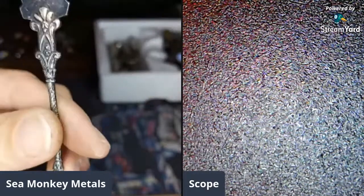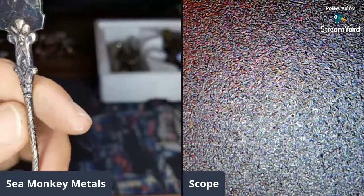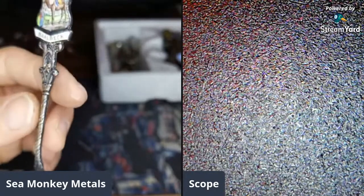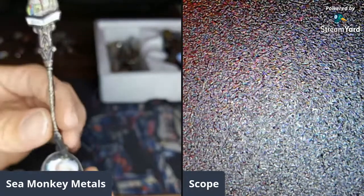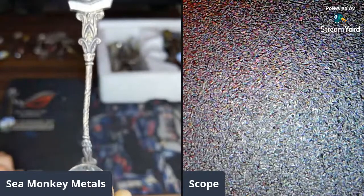So I'm not sure what this one is. I'm not seeing any markings on the back of this one. But you can see how soft the metal is by how warped the stem is.